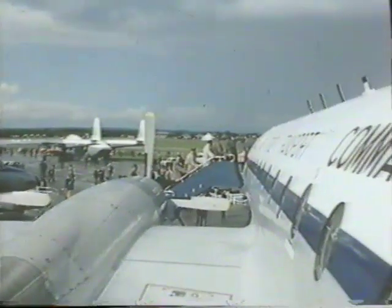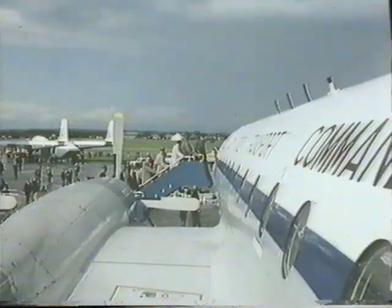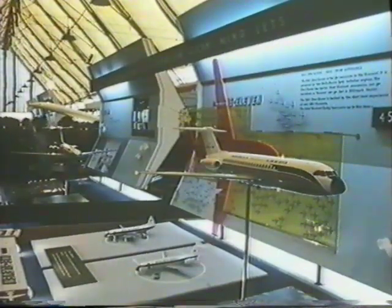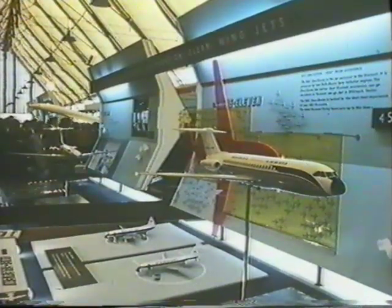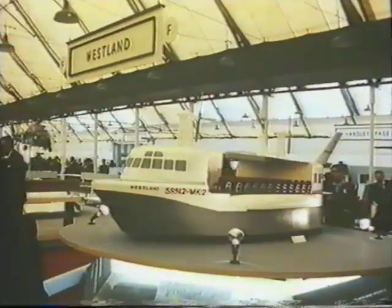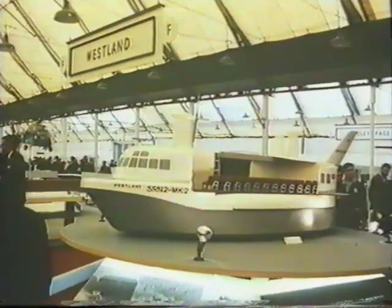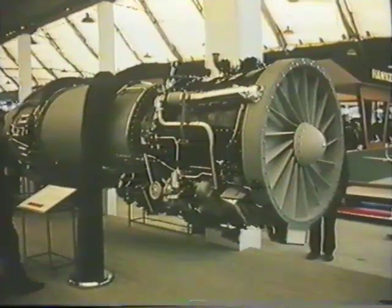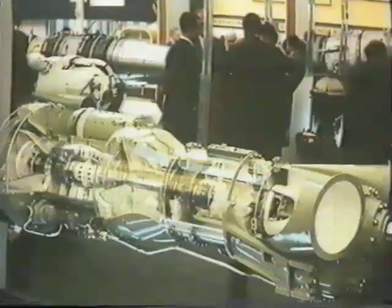From the static park, time now to explore the comforts of aircraft seating. The indoor exhibition, with 350 companies exhibiting, has a record total of 380 stands. Models of current aircraft and ancillary equipment form an interesting display. A section model shows the interior of the hovercraft, which has now become a reality, and for the technician, a wide array of Britain's jet engines to scrutinise.